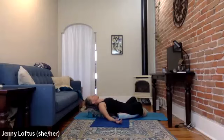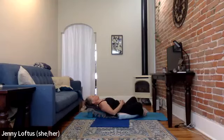Once you're in the position, arms can be anywhere you want. They can be overhead, they can be out to the sides, they can be down at your sides, they can even be crossed over or hanging on, fingers crossed and hands on belly. So find the way. And once you do find your way, let's open your throat.